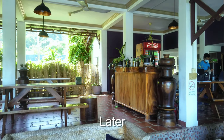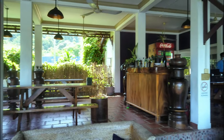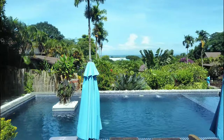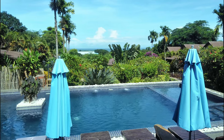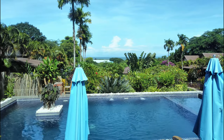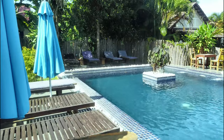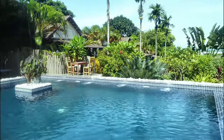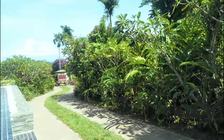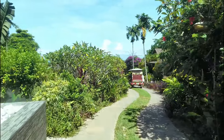Okay, so this is the common area at Milan Resort. Like a little bar area, seating spot. This is where you have breakfast too. And beautiful pool, lovely view. It's a little bit higher up the hill than the last place that we stayed, so the view's a little bit better. Yeah, beautiful gardens. Go and have a look at those. These gardens are just spectacular.